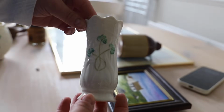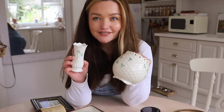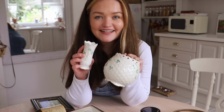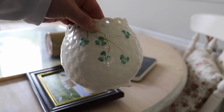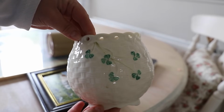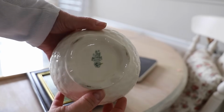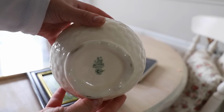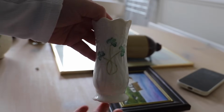And I went onto the website, and you can still buy shamrock china. There's lots of different cute gifts, and you can get a table set as well. This one they have, it's not exactly like this. This is like a wickery, a basket kind of effect on it. So there is something similar on the website for €30, but because this is older and it has the basket effect, it could be worth more. And then this one, the mini vase, there is a set of 4 mini vases on the website for €45. So I think I did all right with my €3.